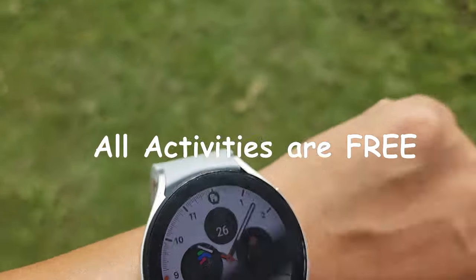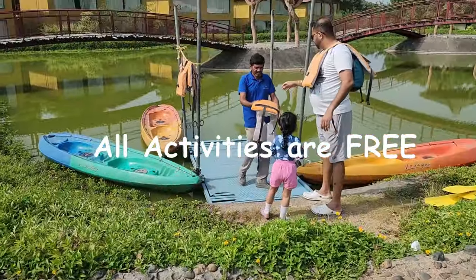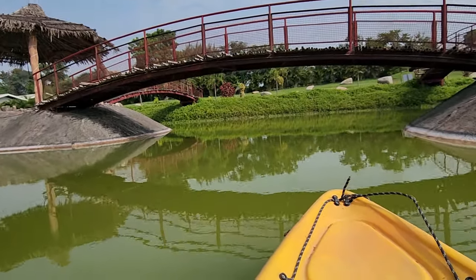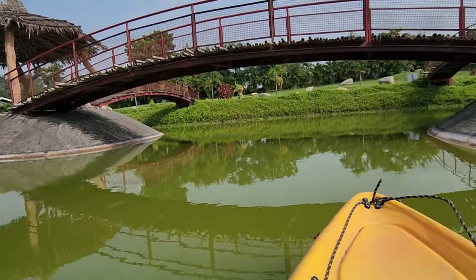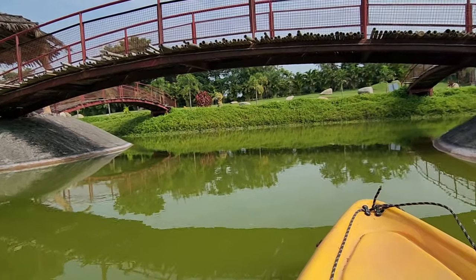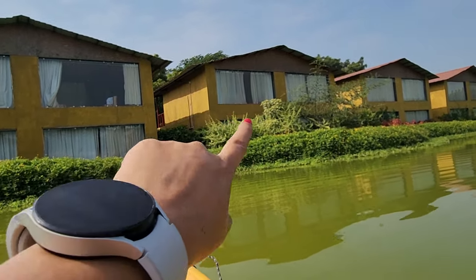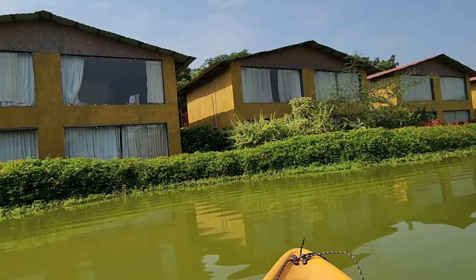It's 10 a.m. and we have come for kayaking. Truly an amazing feeling. It's so peaceful, it's quiet. The sound of water. So that is our cottage here, the one where the curtain is open. Oh wow.